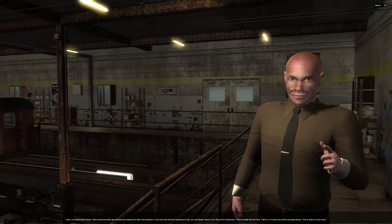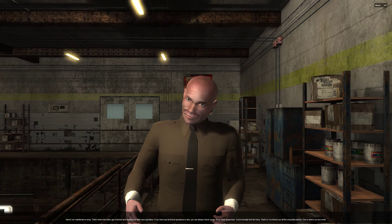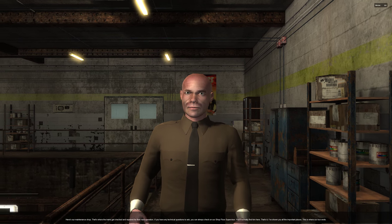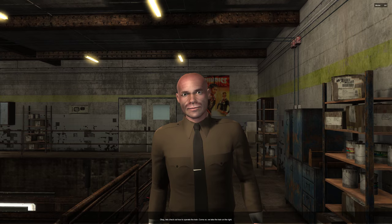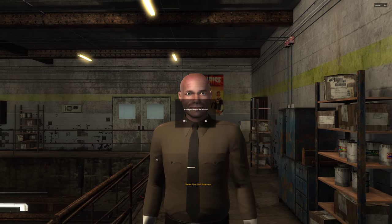Here's our maintenance shop. That's where the trains get checked and repaired for their next operation. If you have any technical questions to ask, you can always check on our shop floor supervisor. You'll normally find him here. That's it. I've shown you all the most important places. This is where our tour ends. Okay, let's check out how to operate the train. Come on, we'll take the train on the right.